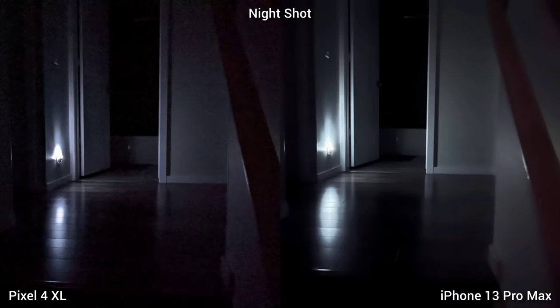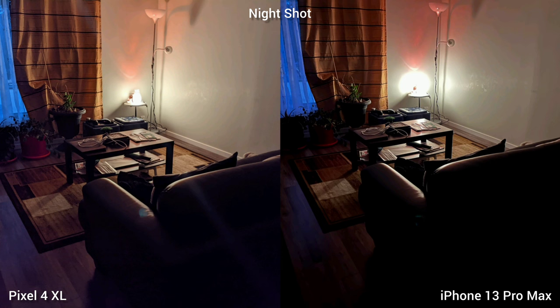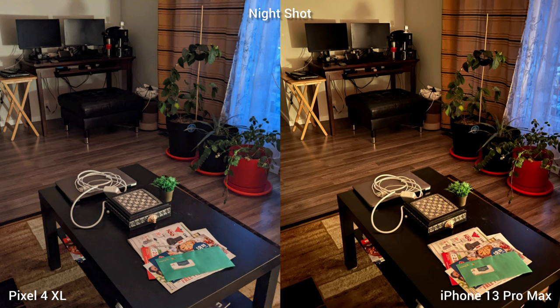Next is low light images. The newer sensor of iPhone 13 Pro Max is better in terms of noise reduction, and the lens controls the flaring better. While Pixel 4 XL has a better exposure and white balance, I don't know why iPhone 13 Pro Max is super warm and yellowish here.